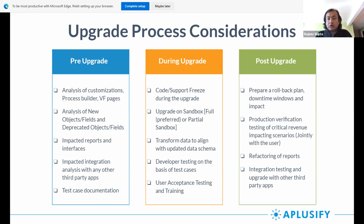And then test case documentation. These cases, only the membership team knows sometimes. I have gone through implementations where the entire implementation team leaves right after the implementation. There's really no continuity and availability of documentation. And what are the test cases? What are the scenarios that have been configured within Fonteva and Salesforce? So documenting them prior to the upgrade is a good idea.